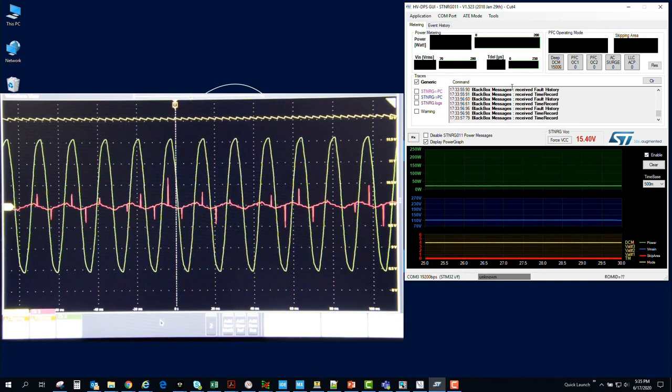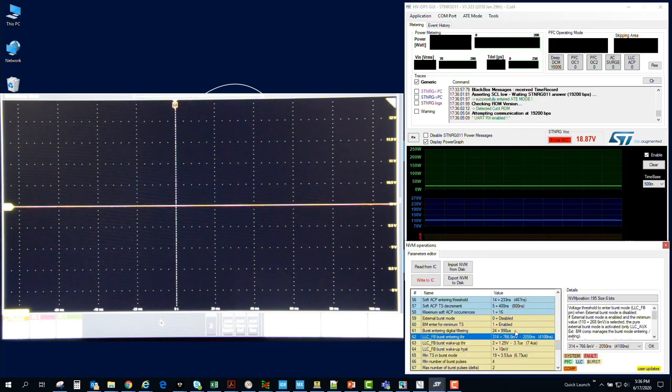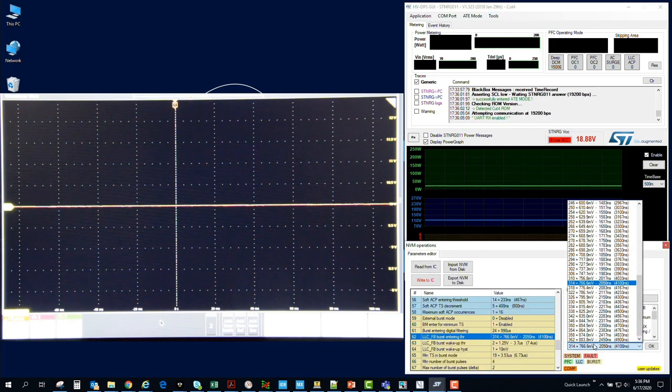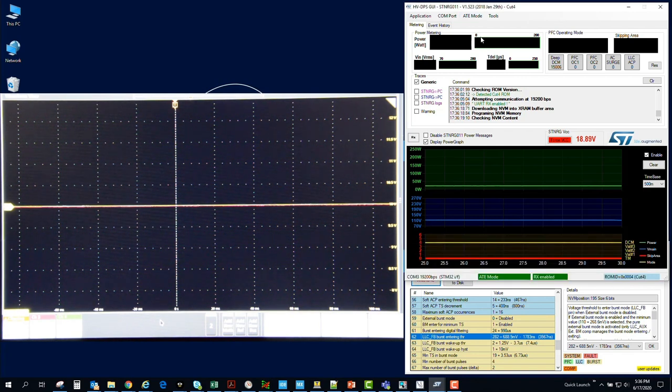Let's try now to change the configuration of the burst mode and see at what level it will enter in burst mode. I switch off the power supply. I'm now going back to ATE mode. Let's see the parameter. Let's change the feedback level to about 282, say 688 millivolt. Okay, we write it into the device. And now we go back to run mode, switch on again.